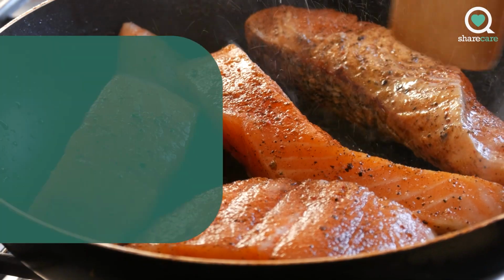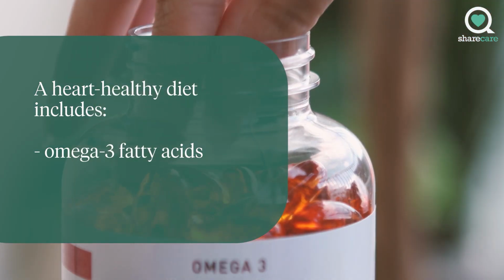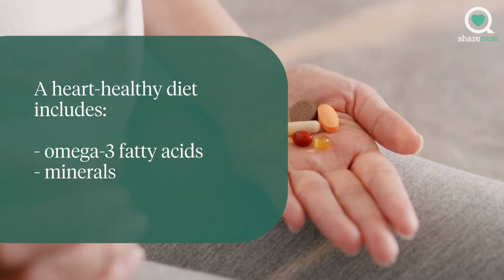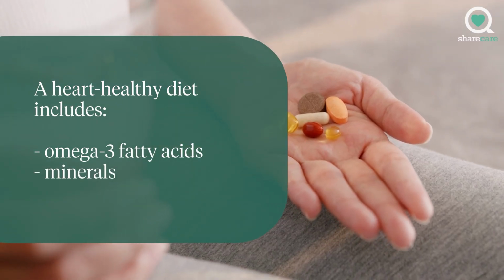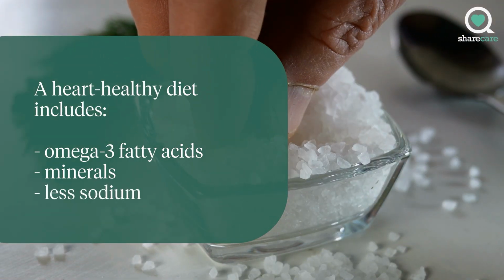For example, a heart-healthy diet includes our essential fatty acids, the higher amount of our omega-3s. That's going to also help to reduce inflammation in the body. Also, we want to make sure that we're getting those potent minerals, our potassium and our magnesium. And we also want to make sure that we're not having too much sodium.